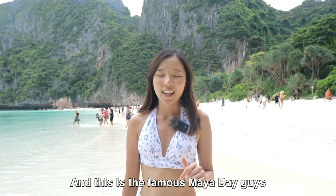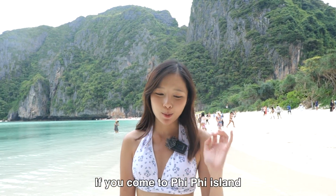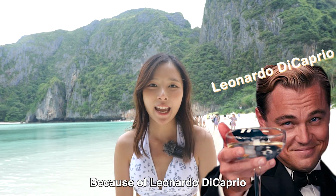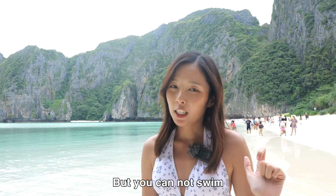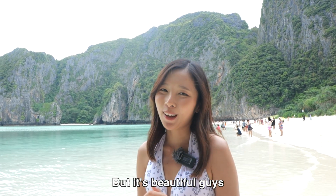This is the famous Maya Bay, guys. It's a must visit if you come to Phi Phi Island. As you can see, it's very touristy because I think you already know Leonardo DiCaprio did a film here called The Beach. Beautiful as its reputation, but you cannot swim. You can just take photos and walk around, but it's beautiful, guys. It really is.